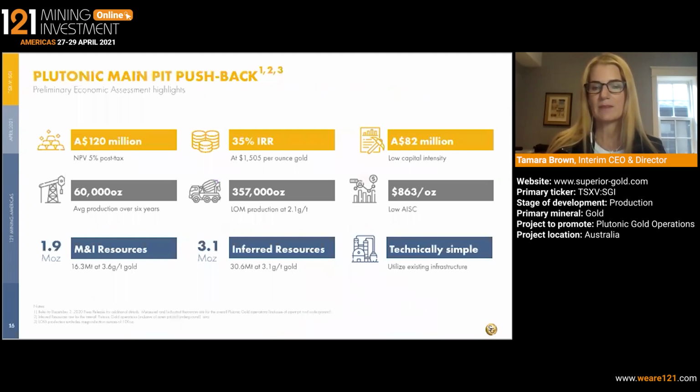That main pit pushback that I mentioned, very good return for our shareholders, a 35% IRR at $1,500 gold. That's US dollar gold. It's a very simple project. It's simply a layback of the past producing Plutonic Main Pit, and it contributes 60,000 ounces of gold over 6 years for a total of 357,000 ounces.